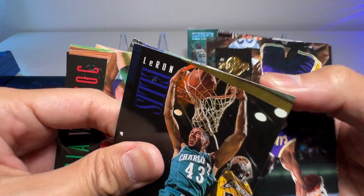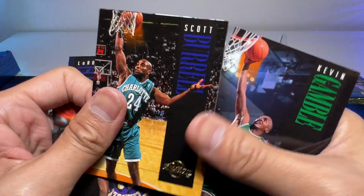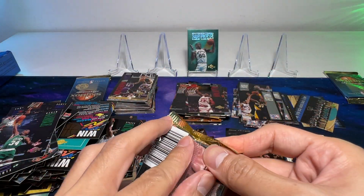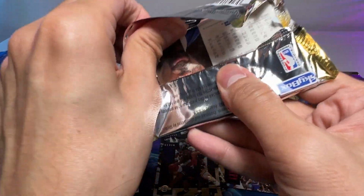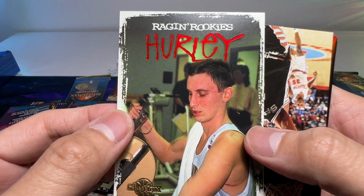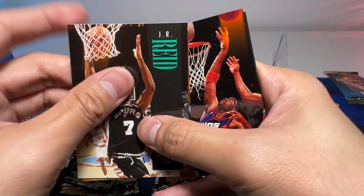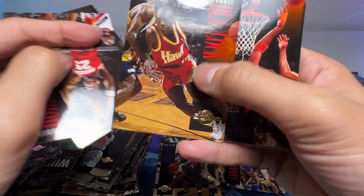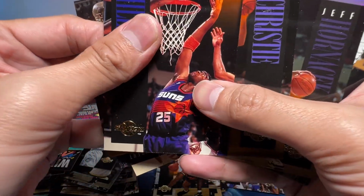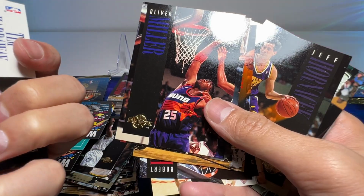LeRon Ellis. Is that the first time you're seeing him? Elden Campbell. Kevin Gamble. Doc West. Okay, this is Bobby Hurley. Yeah, I think so. Got J.R. Reid right here. Robert Horry, Mookie Blaylock, Michael Jordan's look-alike. Jamal Mashburn at the back. Oliver Miller, Gerald Wilkins, Doc West. Who's at the back? Tim Hardaway at the back.